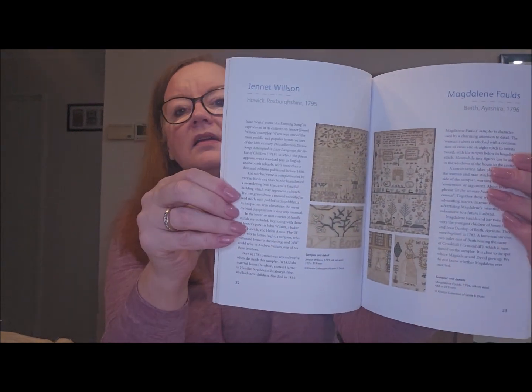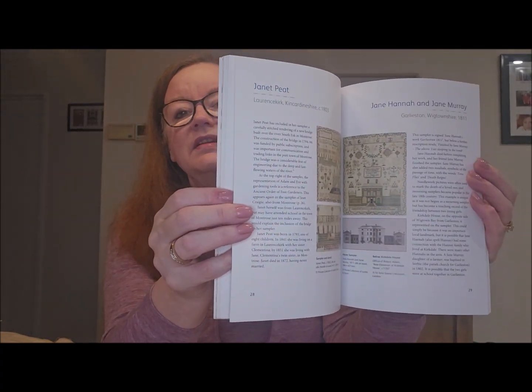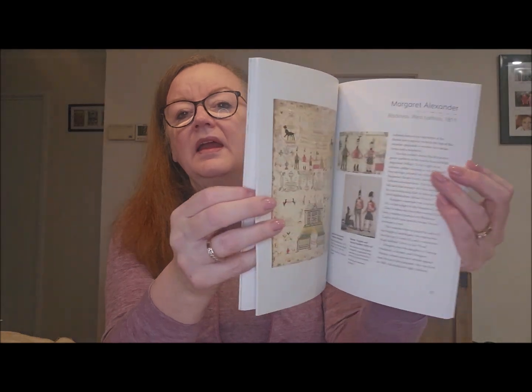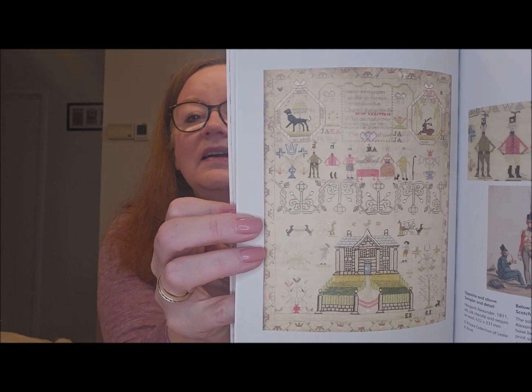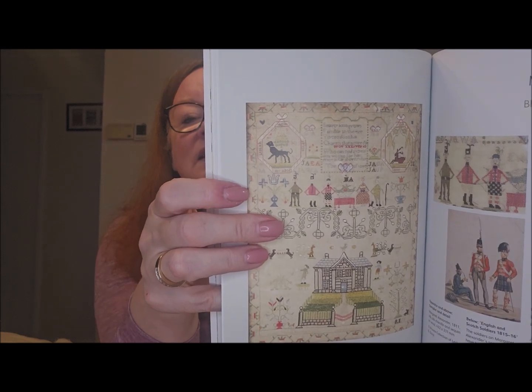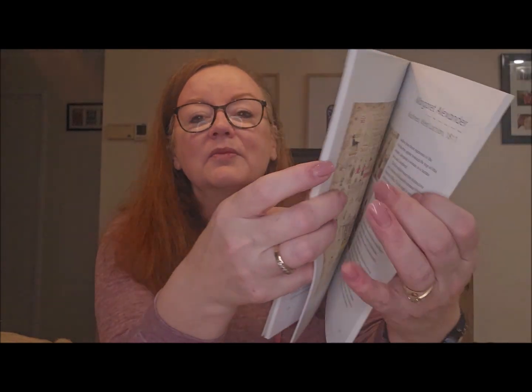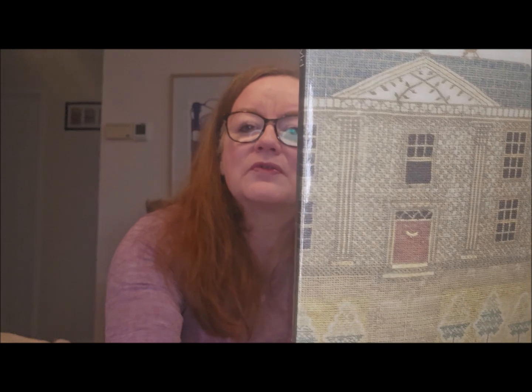Sorry about the glare. The beautiful photographs. Lots of stories about the young girls and their samplers. Really gorgeous. Look at that one. Really pretty. I love this dog up here. He's gorgeous. The one on the cover, I don't know whether you can see, try and do it without some glare, has this beautiful detail on the house. Gorgeous. Stunning.